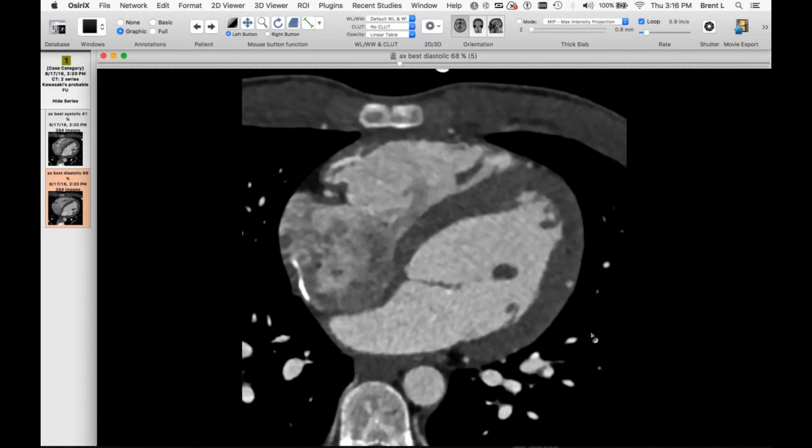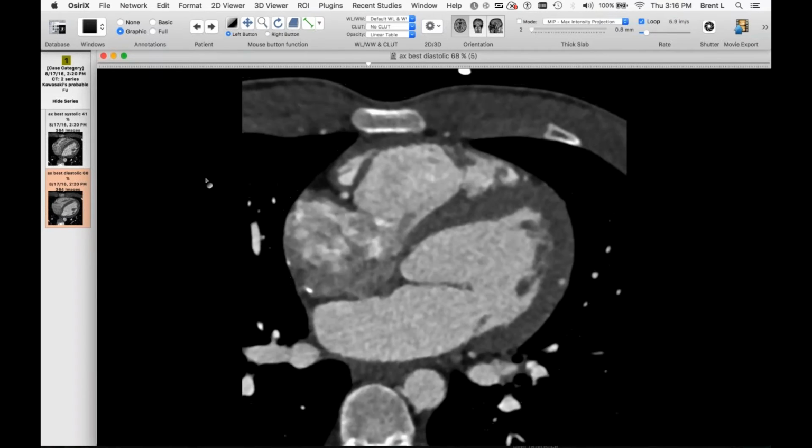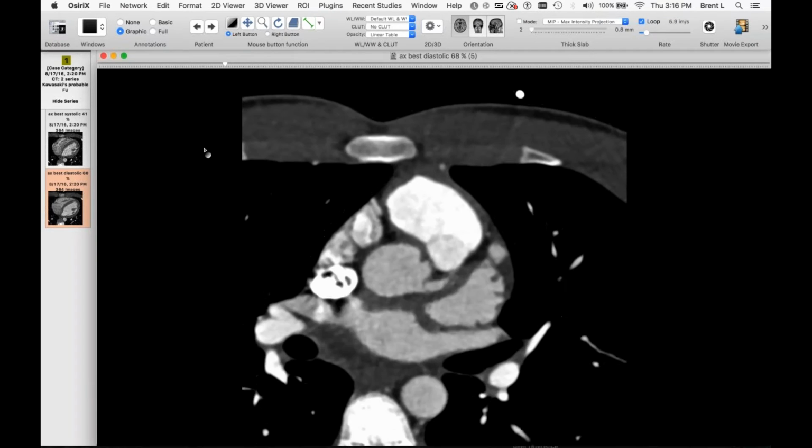So diagnosis is not confirmed yet, but presumably this is a case of Kawasaki disease in this 14-year-old, causing some really abnormal coronaries with occlusions and aneurysms and stenoses. So I just thought that was an interesting appearance.